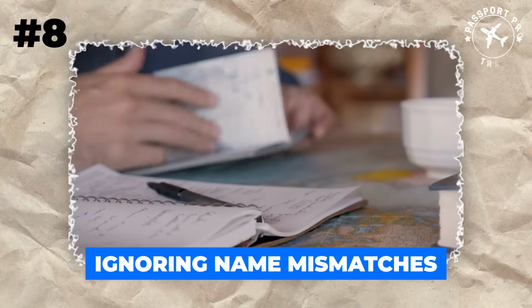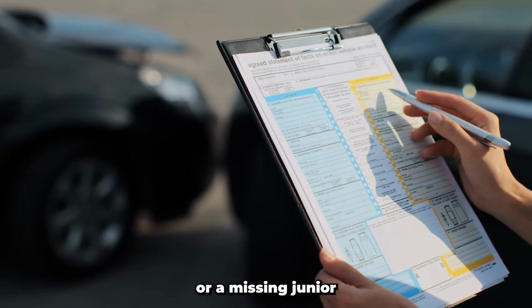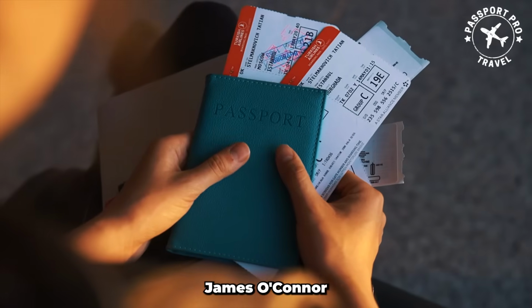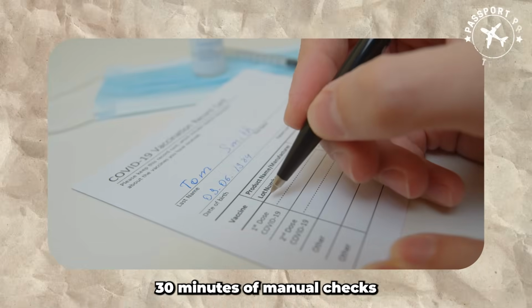Number 8. Ignoring name mismatches. Hyphens, middle initials, or a missing junior can trigger a watchlist alert. James booked J. O'Connor, but his license says James O'Connor. Result: 30 minutes of manual checks.